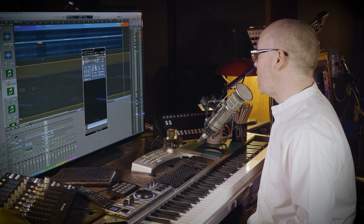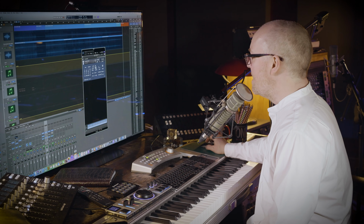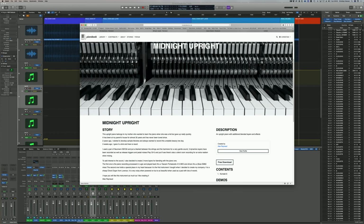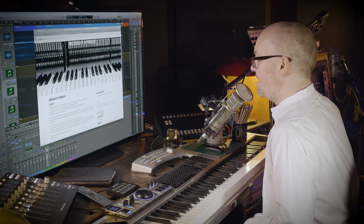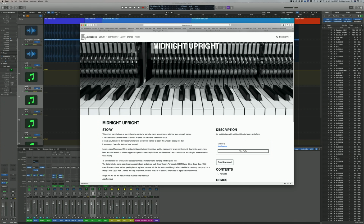Right, for instrument 499, we have Midnight Upright by Nami Audio, who is Alex Reynaud. This upright belongs to my mother, who wanted to learn the piano when she was a kid, but gave up really quickly. It's been at my parents' house for almost 30 years and has never been tuned since. 2 years ago, I started to develop sample libraries and always wanted to record this unstable beauty one day. 3 weeks ago, I gave it a shot, and here is the result.